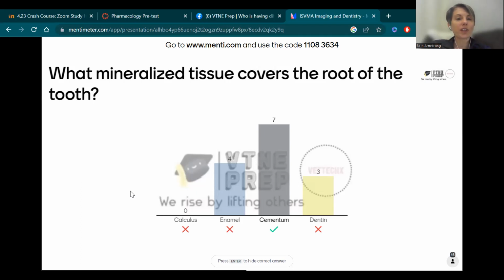Okay. Now, we were talking about the crown of the tooth. What's the mineralized tissue that covers the crown of the tooth? Enamel. Enamel, very good.